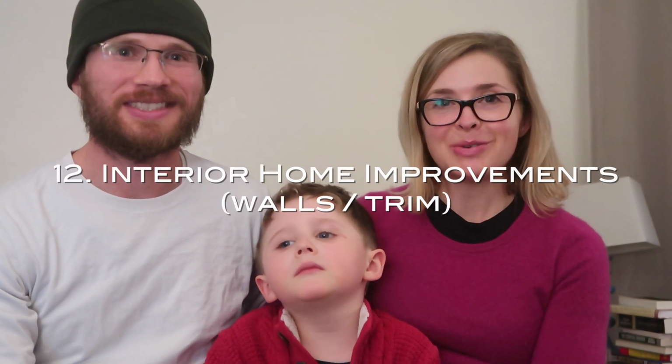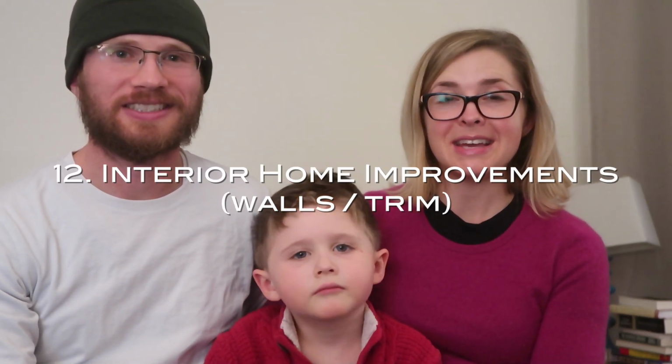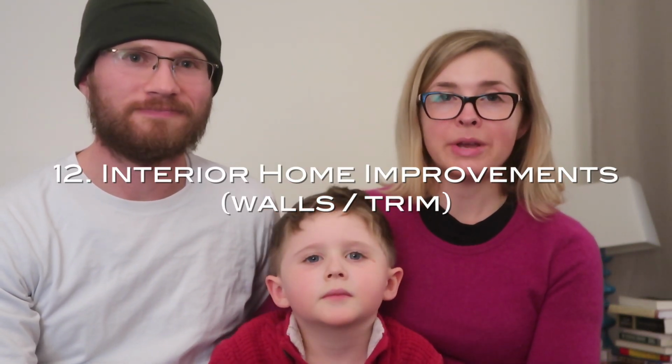Goal number 12. The last goal ever. Oh, the last goal for this video. Goal number 12 is to continue improving the interior of our house. We need to resurface all of our walls and put up trim and put up a backsplash in our kitchen and do a few other random little things so that everything looks nice and livable.